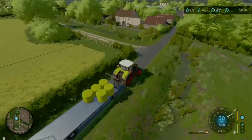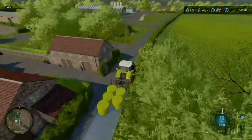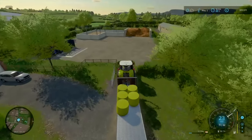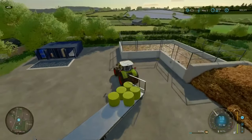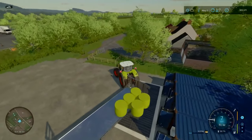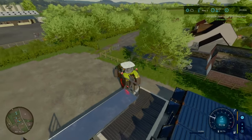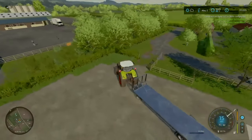So there we go, that is the baling done. We've got 5 bales here first of all. We've got a full tray worth of 28 bales ready. And these were the extra ones that were left over, so we'll quickly sell these. So these are 5 bales at 7,000 litres, so that is 35,000 litres of bales. There we go, get a bit of money of course. 8,364 quid.